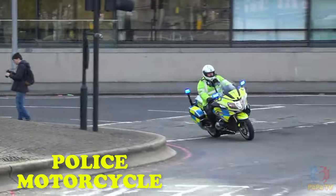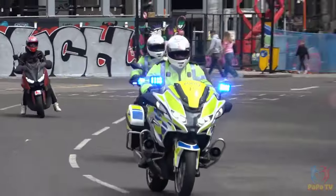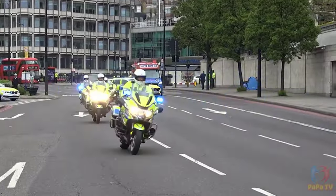Police motorcycle. Police motorcycle is a motorcycle used by police and law enforcement. The motorcycle's relatively small size allows it to get to accident scenes more quickly, when incidents such as traffic collisions slow down access by four-wheel vehicles.